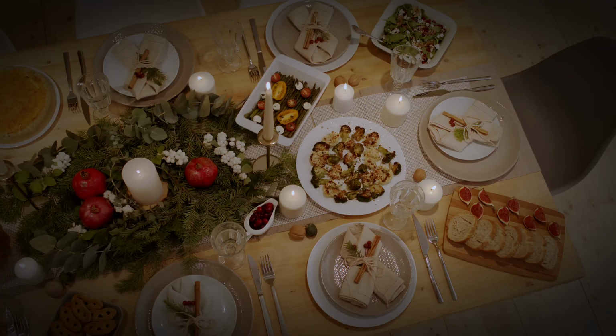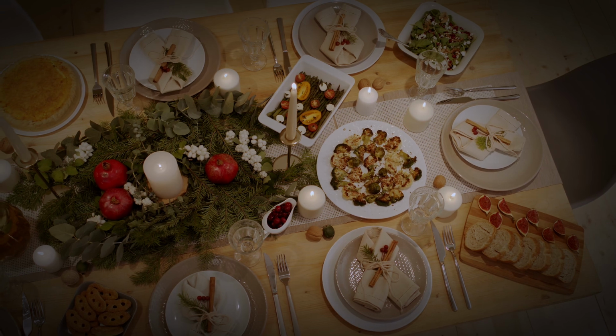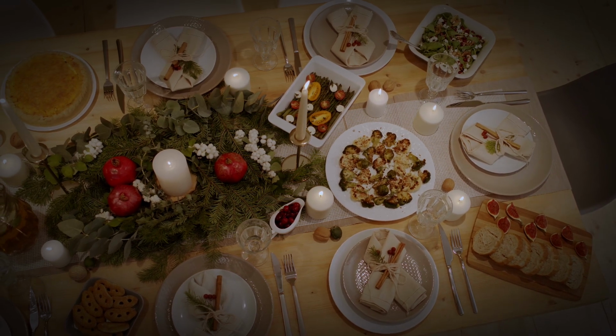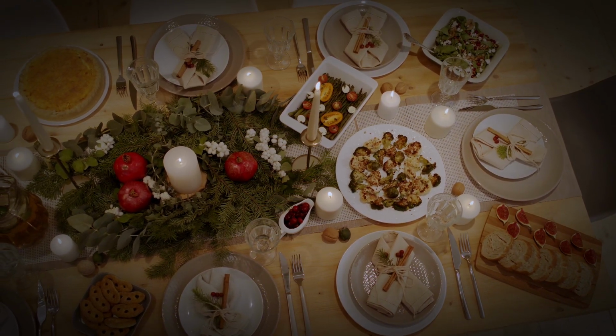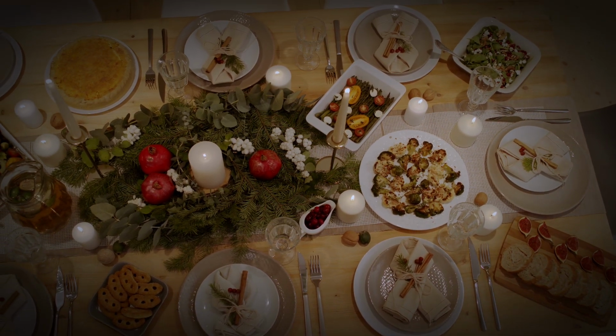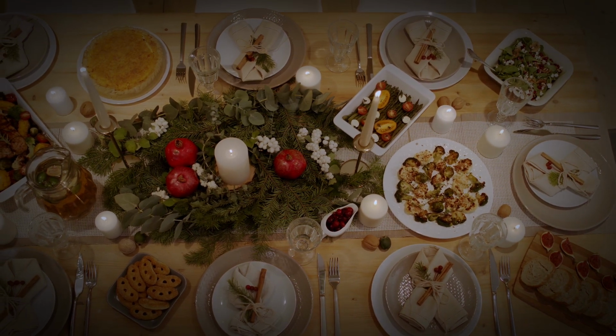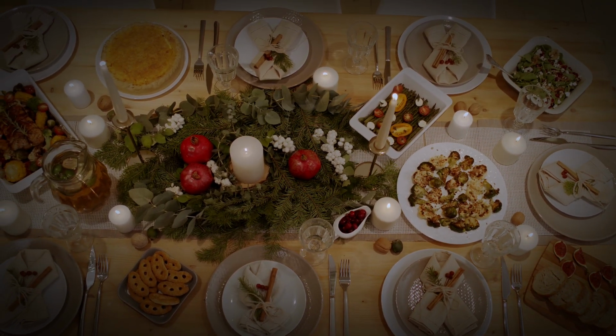Take 1 1/2 cups, 3 sticks of cold unsalted butter, and place them between 2 sheets of parchment paper. Use a rolling pin to flatten the butter into a square about 6 inches by 6 inches. Chill the butter block in the refrigerator until firm but pliable.